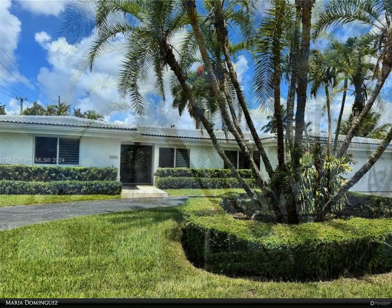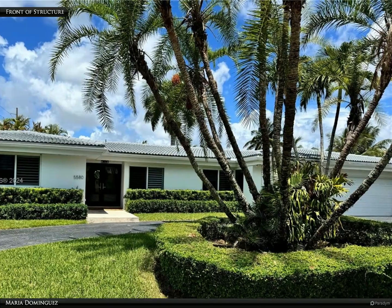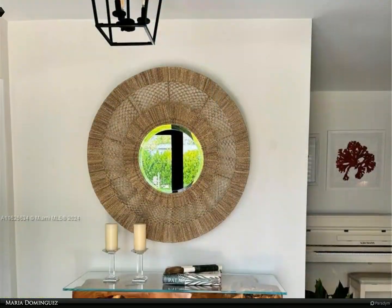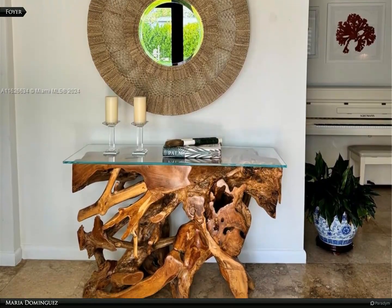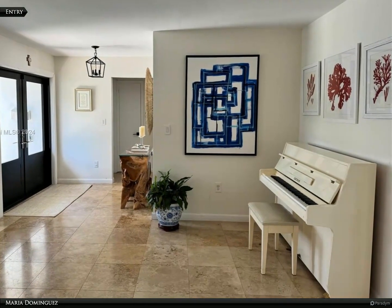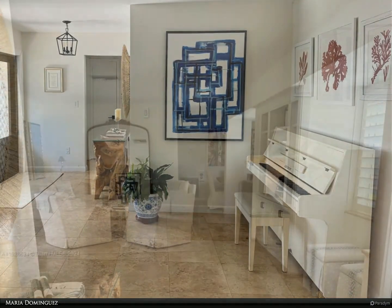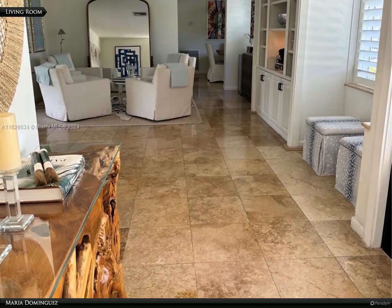Most coveted and desirable neighborhood in South Miami. Centrally located, this 3-bedroom, 2-bathroom home features an amazing floor plan, great bones, and sizable entertainment areas. The foyer leads to the spacious formal living room, formal dining room, and bright, light, open family room that overlooks the pool and lush yard. The large 13,000 square feet corner lot is fully fenced and landscaped to provide total privacy.